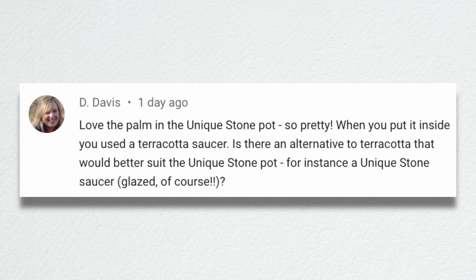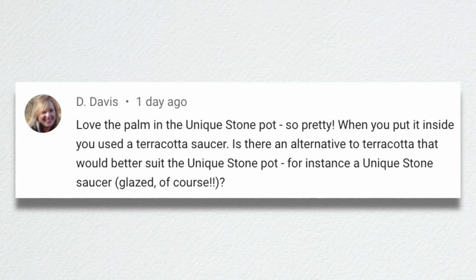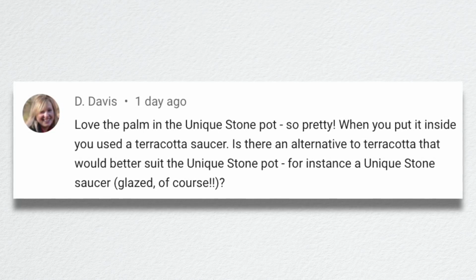D. Davis said, love the palm in the unique stone pot, so pretty. When you put it inside, you used a terracotta saucer. Is there an alternative to terracotta that would better suit the unique stone pot? Yes, definitely I could have used a clear one, which you wouldn't notice as much. I didn't have the right size on hand, and that's why I used terracotta.